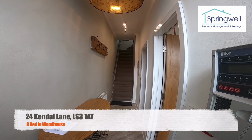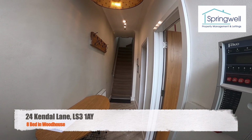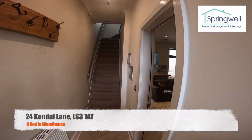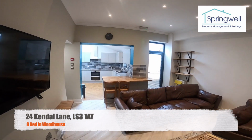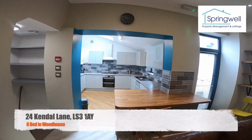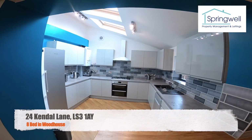So just coming into the property, and we're straight into the living room and kitchen area. Just recently refurbished, really is fantastic.